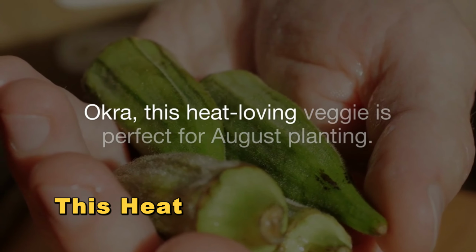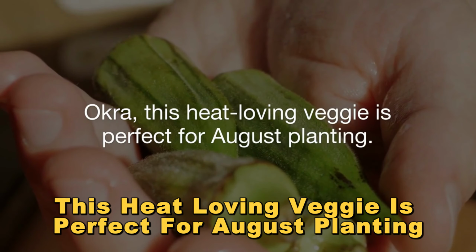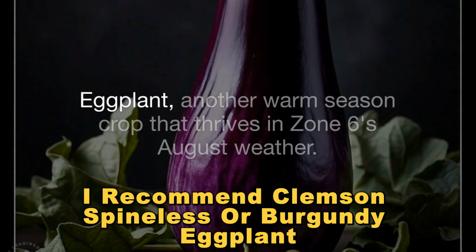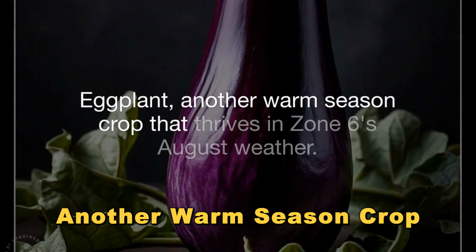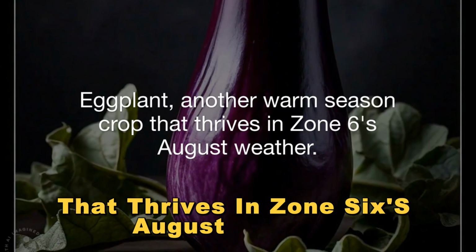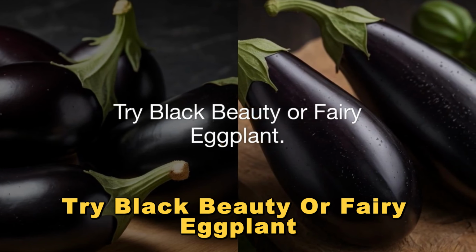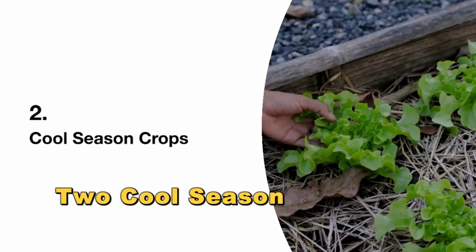Okra. This heat-loving veggie is perfect for August planting. I recommend Clemson Spineless or Burgundy. Eggplant. Another warm season crop that thrives in Zone 6's August weather. Try Black Beauty or Fairy Tale eggplant.